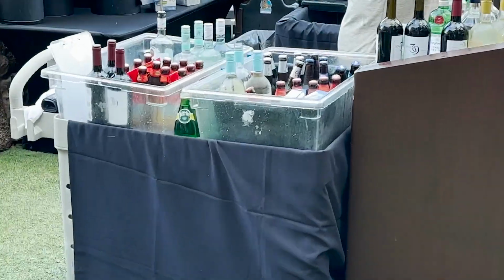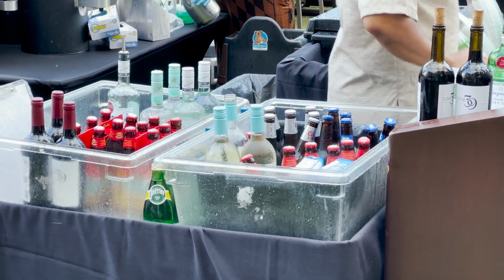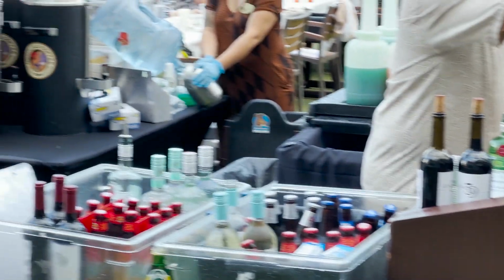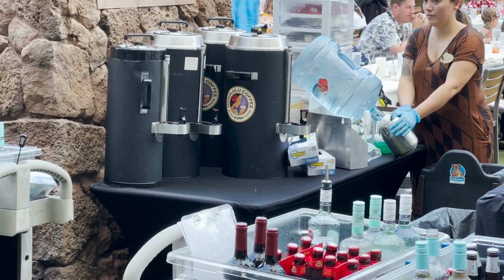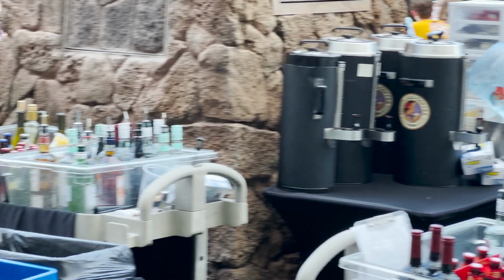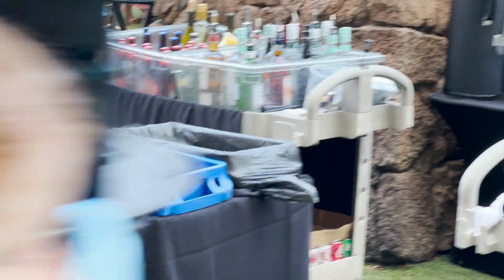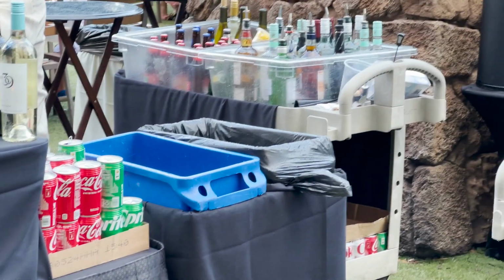I'm seeing all kinds of stuff in the bar area, different kinds of beers. Looks like they have some wine, spirits, liquors. I do see Kona Coffee back there. Or no, it's Honolulu Coffee. Oh no, it says Kona, the water station, which they also had water at the table. So yeah, all kinds of stuff. Oh, and there's the soda. It's like some Coke and Sprite. So at least Coke and Sprite is available here. So yeah, that's pretty cool.